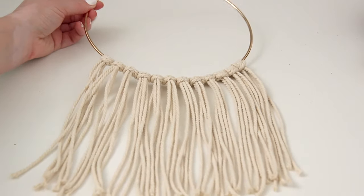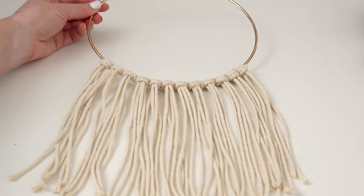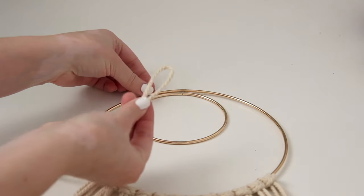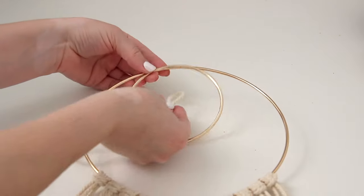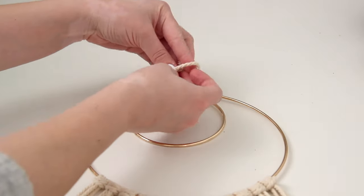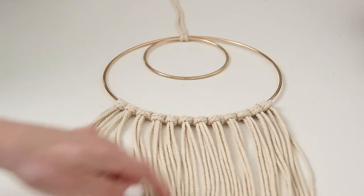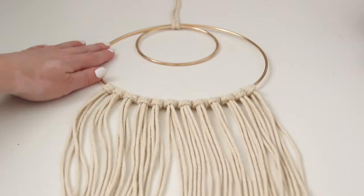Once you're done, it'll look like this, and then you can go ahead and add your smaller hoop. So I'm just going to take one of my extra pieces of string here and tie a knot, and then I'm going to go ahead and slide that underneath both rings, and then pull the knotted end through to the top so that the 2 rings are attached. If you want to, you can trim the bottom, you can make it straight across or into a V shape, whatever you'd like to do.